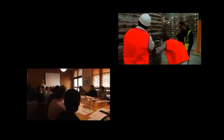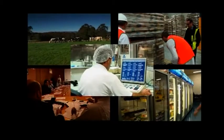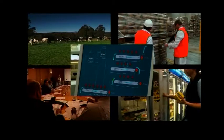The Australian dairy industry works as a partnership of companies, dairy food authorities, dairy farmer organisations, AQUIS and Dairy Australia, right through the supply chain from farm to consumer. It's a partnership designed to ensure the supply of safe dairy products to customers within Australia and overseas.